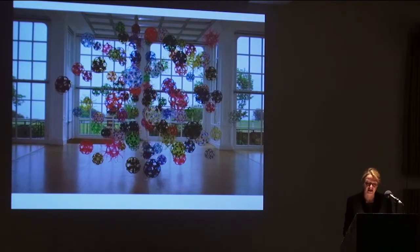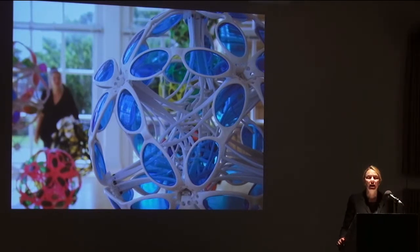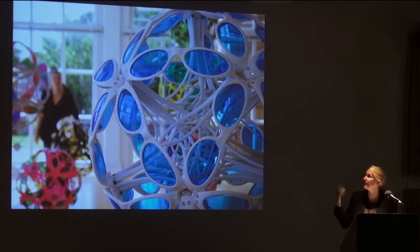These spheres are made out of cheap sunglasses, as you find them in so many seaside towns. They're put together in clusters and hung from the ceiling. And in the metal grids to which they're attached are hidden small disco ball motors, which generate the rotation of these balls.